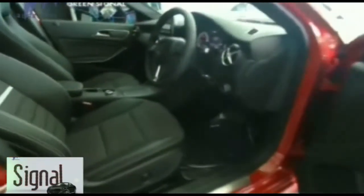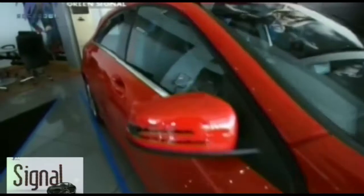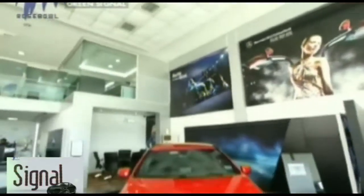The pedals are slightly offset, but this is made up for by the fantastic driving position. However, the steeply raked windscreen and small rear window compromise visibility, which is bothersome in traffic and when parking.